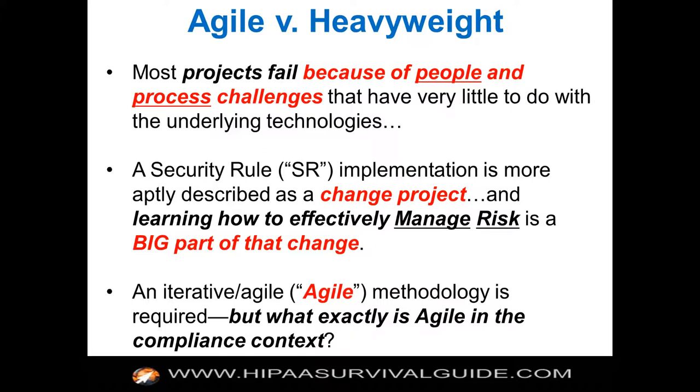The security rule implementation is really more aptly described as a change process. You're trying to change the culture within your organization, and you're trying to manage risk in this 24/7, 365, always on, always hackable environment that we now live in, and nobody envisions us going back, right? So this problem is only going to get more complex, not less. And sooner or later, and if the OIG has its way, it's going to be sooner. They're going to push for medium-sized and smaller practices to get on with the program because our security is only as good as the weakest link.